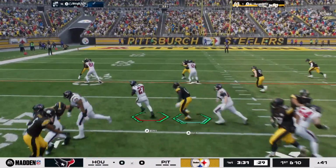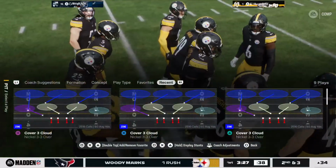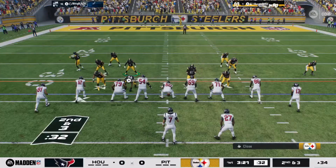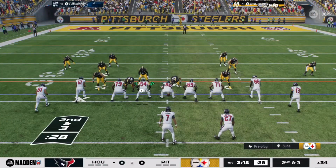First give on the ground. It's Woody Marks. And with a nice gain, he runs him down inside of field goal range. It's a solid 7-yard pickup on 1st down. Now they're going to have 2nd and 3 at the Steelers' 31-yard line.